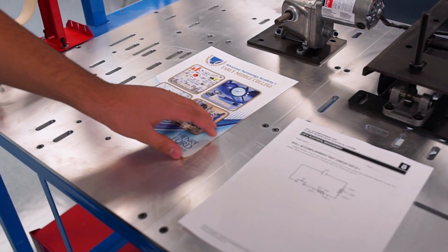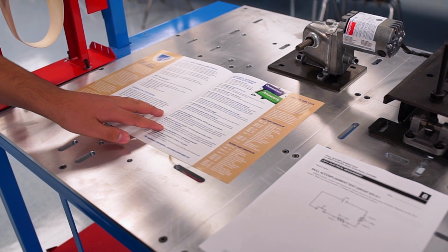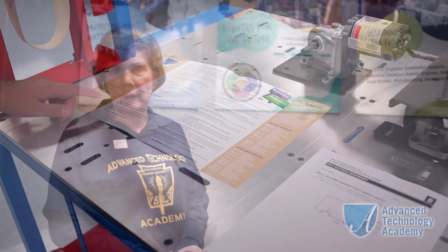Now, when the students are in the early middle college program, they come to the campus, we take them over to Henry Ford College, they take their classes along with all the college students, and then they come back here and take some of their high school classes. And that is a typical day.